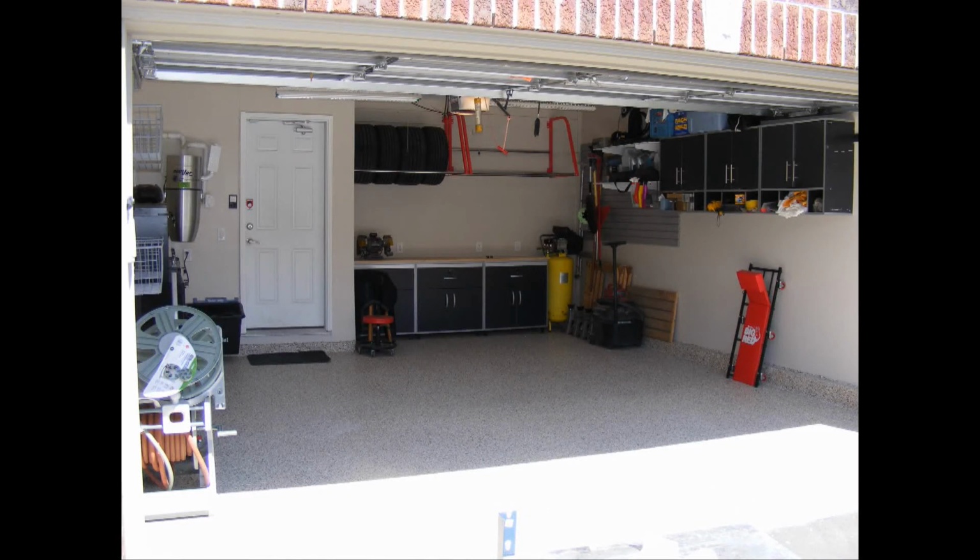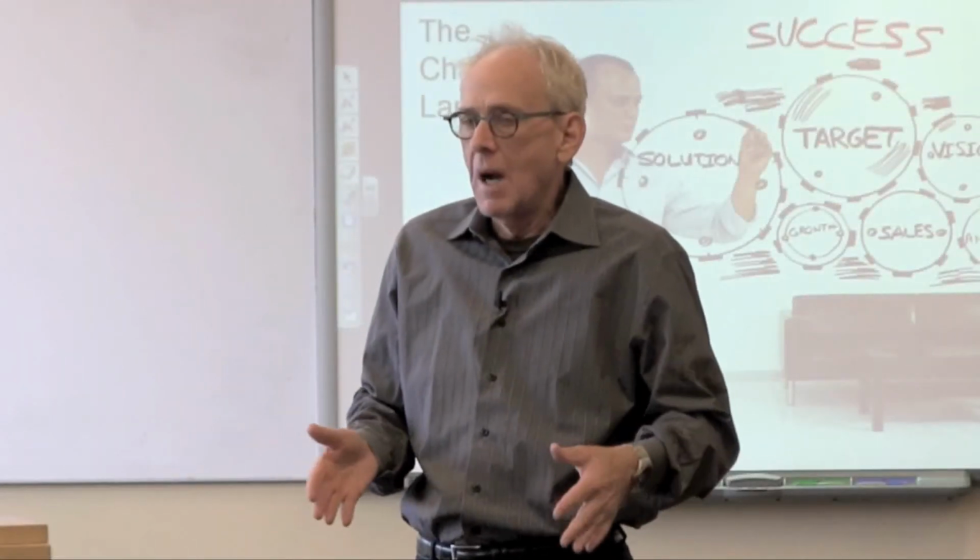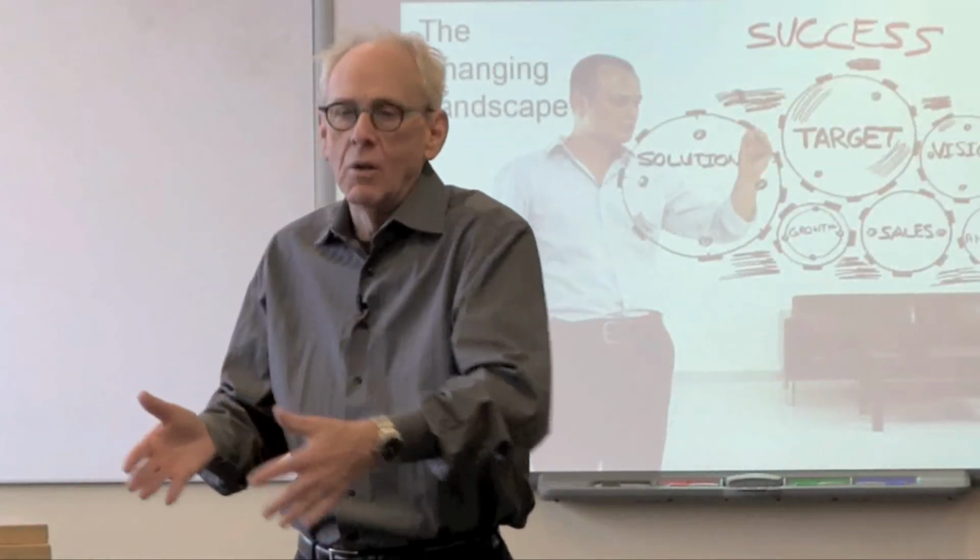It's amazing. I love the garage so much that when I bring the car in, I actually, believe this or not, park the car on an angle, and it looks like a showroom. I mean, I could go on and on and on.